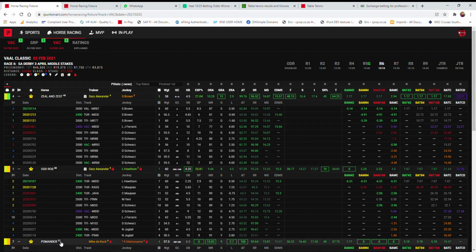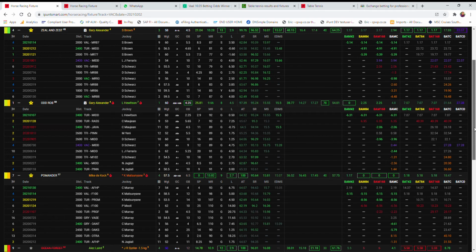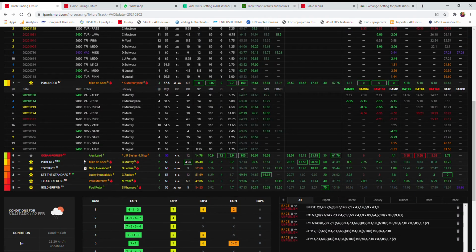The other one that I'm interested in is Pomander, and if I look at Pomander's figures over the 2,400 meters, he was pretty decent as well on the 14 bat. So clearly the Odd Rob 7 bat is better than the 14, and the 23 only of Zealand Zest. But Zealand Zest made a lot of improvement in the next race over the 1200. So I think all of those three have definitely got some sort of a chance in this race. Maybe the toughest race in the card. So I've gone 4, 7, 1, and then also 6, 5, and 9.